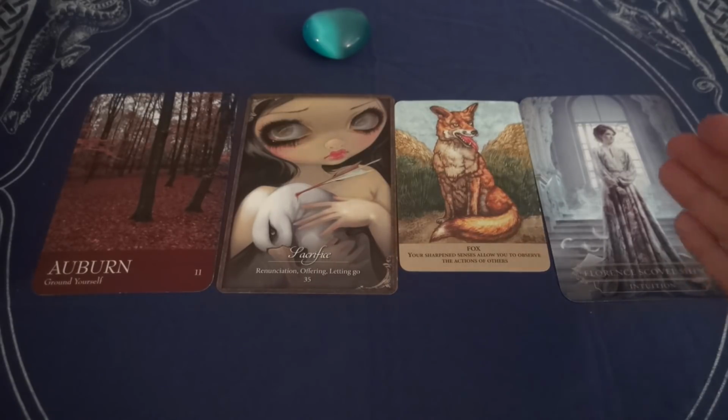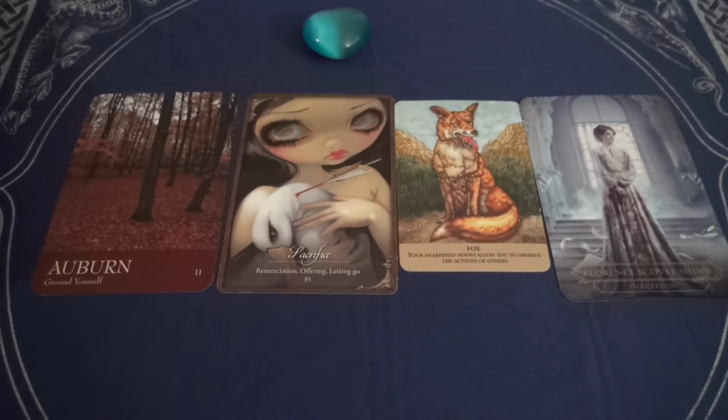Now, when Florence Scovel Shinn comes up here with intuition, this is Spirit also telling you to really use your intuition about this person or persons. Really use your gut instinct and ask, is this the right person for me? Should they be in my life? Is there an equal exchange of give and take? That keeps coming up in my head because I feel like there's not.